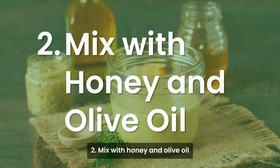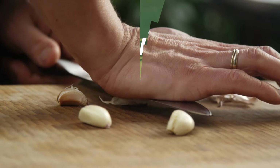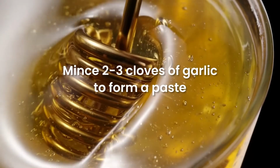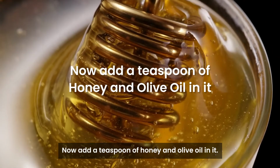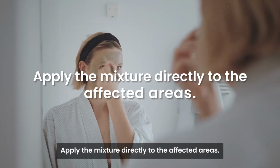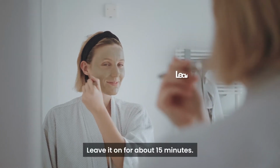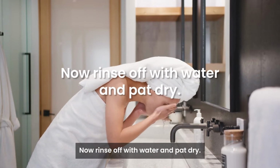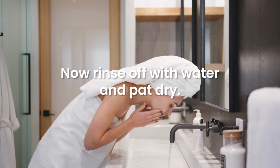2. Mix with honey and olive oil. Mince 2 to 3 cloves of garlic to form a paste. Now add a teaspoon of honey and olive oil to it. Apply the mixture directly to the affected areas. Leave it on for about 15 minutes. Now rinse off with water and pat dry.